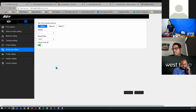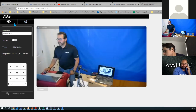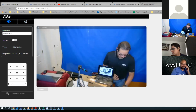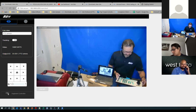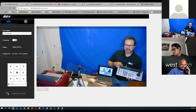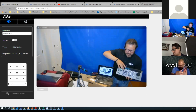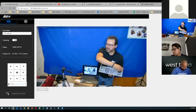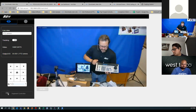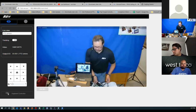Okay. Advanced setting, Visca over IP, lo que estoy usando para controlar la cámara. También tenemos un controlador, ¿no? Esto también es de AVer. Si quiero controlar la cámara desde acá, ya lo tengo configurado, entonces lo puedo controlar desde acá. Again, for, you know, if you have a bigger project, you can use that.